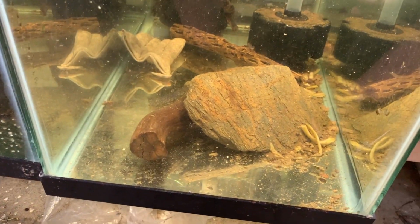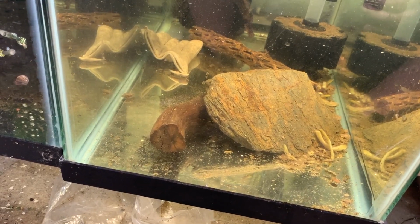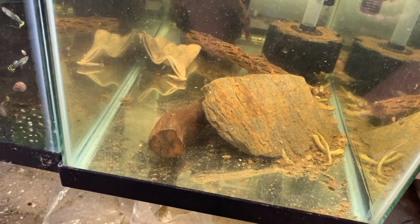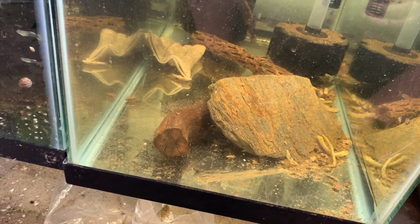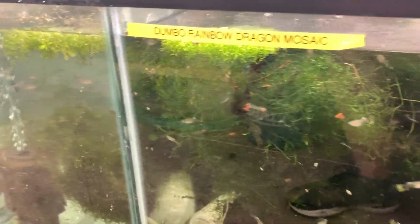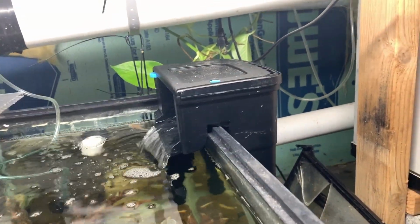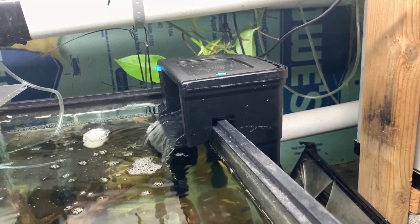All right, fishy folks, I cleaned up that dead fish. Sorry if it bothered you, but it is a fact of life. I know the haters are going to say, oh, it's because your tanks are so dirty. Meh. Suck it. All right, fishy folks, on to the Dumbo. Oh, let's talk about the filter. So people lost their minds when I did the AC.